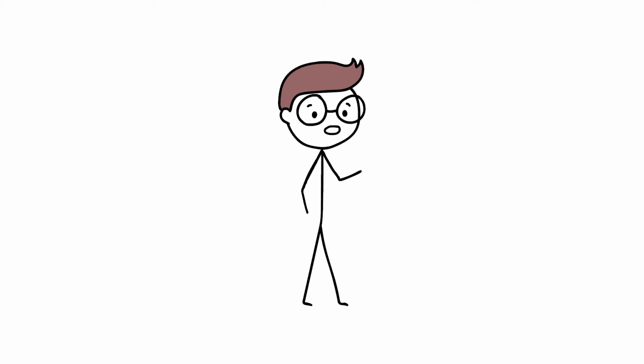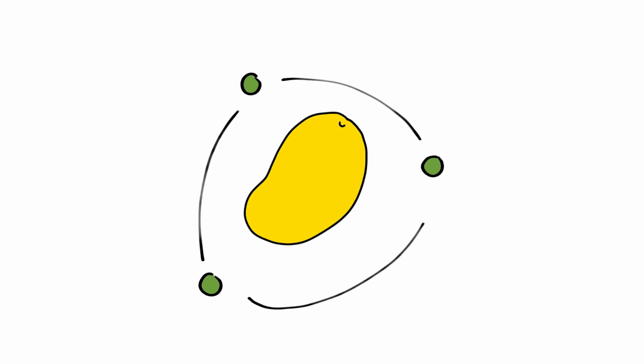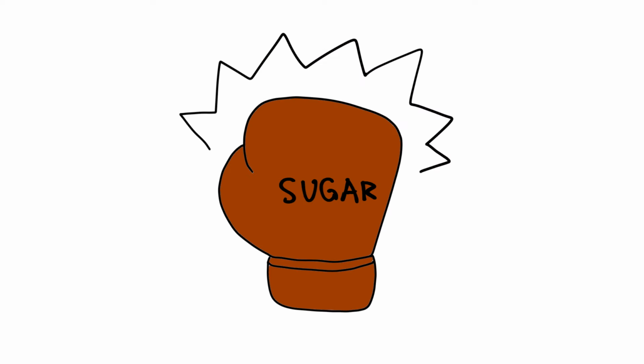Don't get us wrong, mangoes are a nutritional powerhouse. Interestingly, mangoes are also a good source of vitamin A and C, which are great for your eyesight and immune system. They even have antioxidants that can help your body fight off inflammation. But beneath these health facts lies a surprising fact. Mangoes pack a powerful punch of sugar.